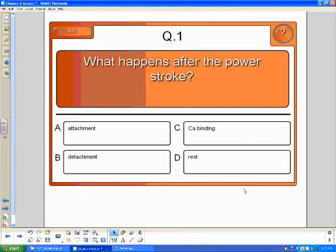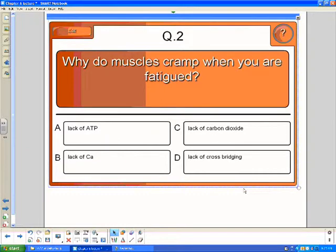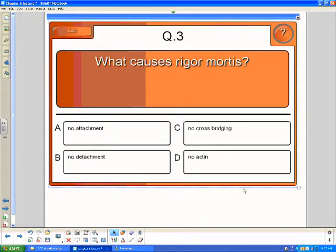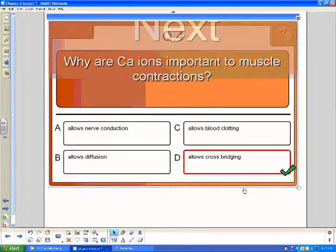So what happens after the power stroke? Then we have detachment. So after the power stroke, detachment. Why do muscles cramp when you're fatigued? Well, same reason why they lock up if you have rigor mortis. That's lack of ATP. What causes rigor mortis? In this case, there's no detachment, so the muscles stay contracted.